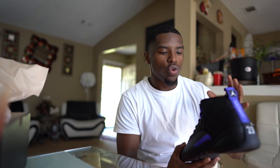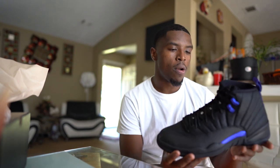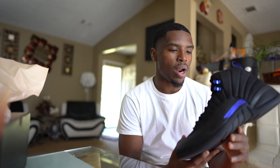I know a lot of people out there really like all black shoes because a lot of people don't like the crazy colorway. So you do get an all black sneaker and the blue hint. So this is very easy to wear. It's very easy to dress up, dress down. This is something that Holla will wear, actually. When I pull up on Holla, I'm going to ask him how he feels about these Air Jordan 12s.